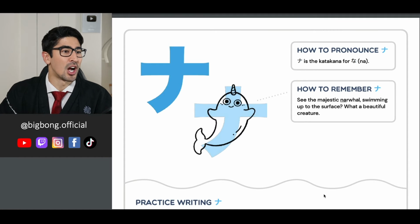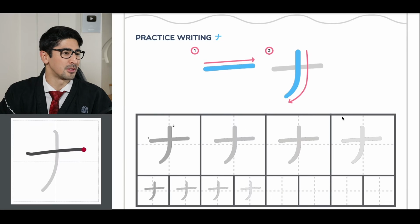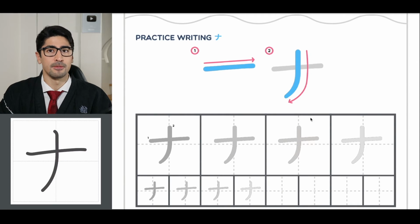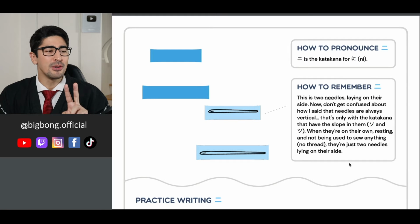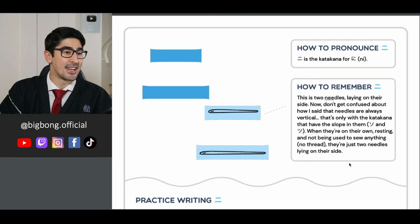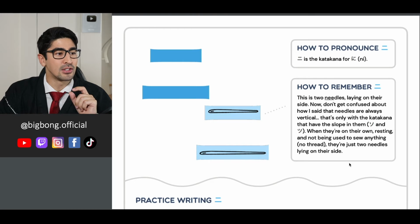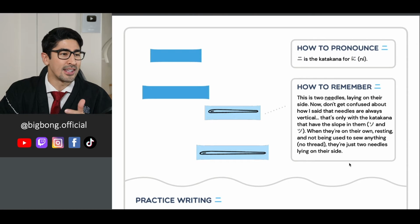Na. See the majestic narwhal swimming up to the surface? What a beautiful creature. 2 strokes. 1, 2. Ni. This is 2 needles laying on their side. Now, don't get confused about how I said that needles are always vertical. That's only with the katakana that have the slope in them. So and tsu.